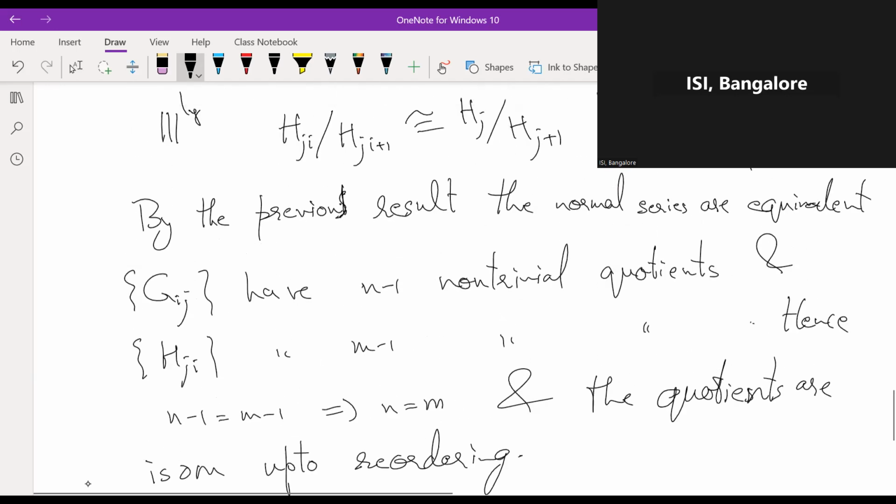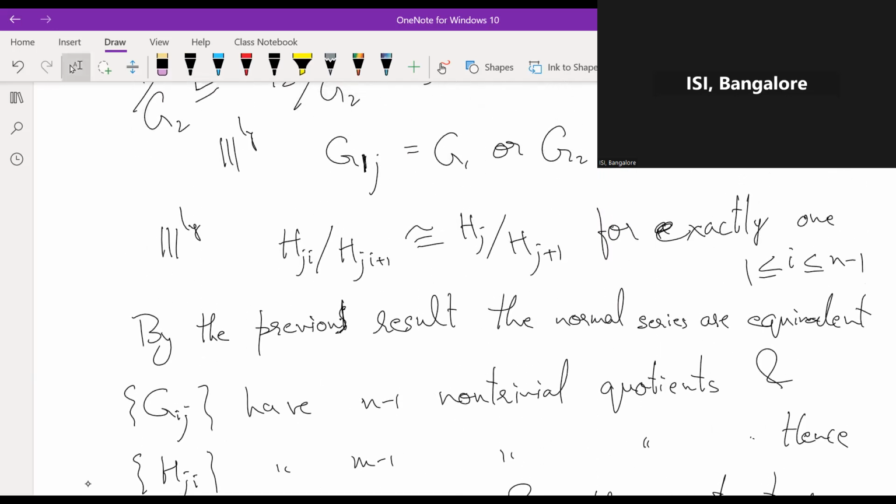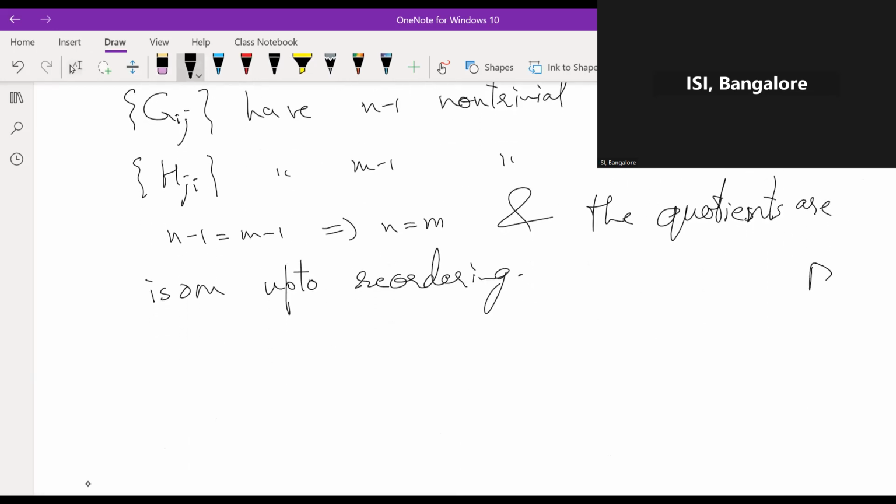Yeah. So up to reordering, the quotients are also isomorphic. Is that okay now? Yes, sir. So you can think of it as an array, N by M rows of groups of normal subgroups, and you are comparing them.